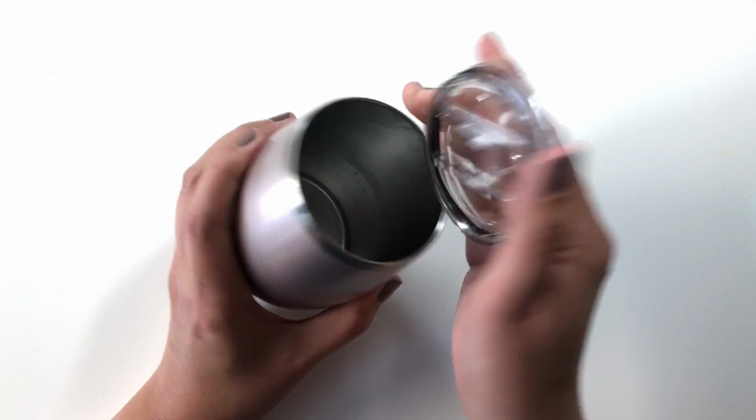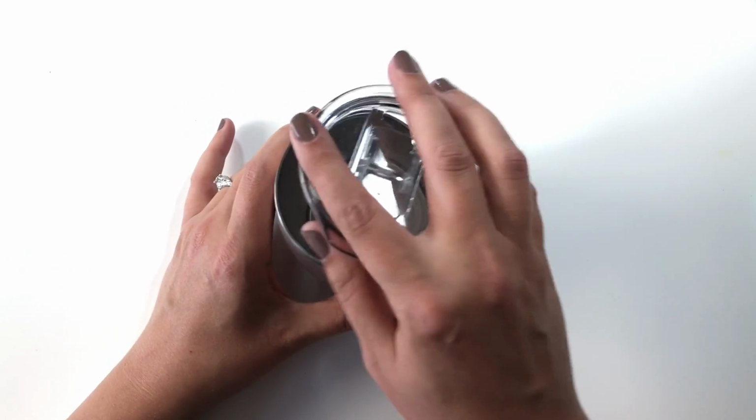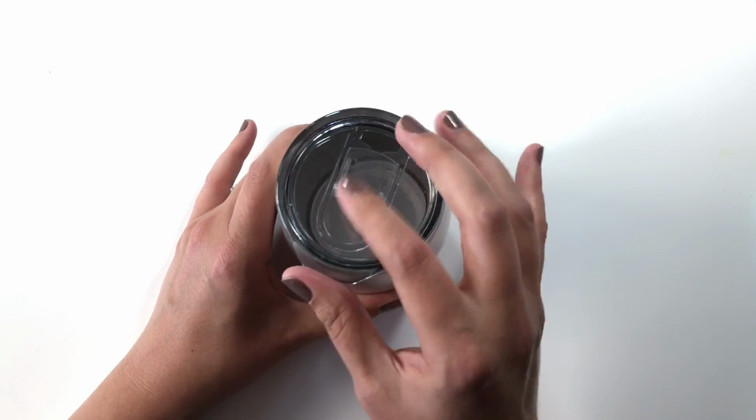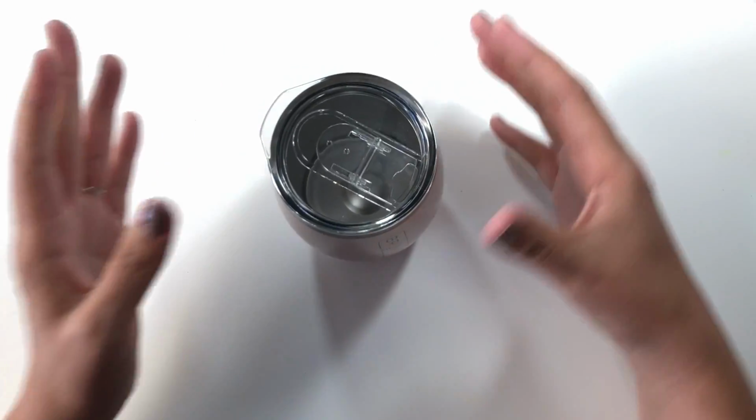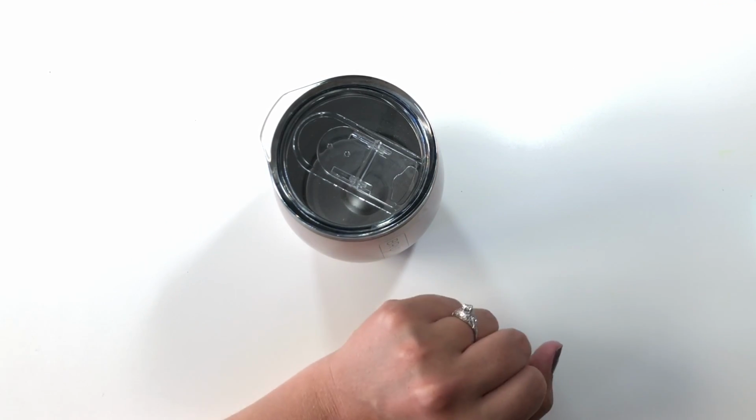Now, they have a lid. When I'm at home and I'm drinking out of it, I don't bother with the lid. I just have it here. But when I'm out and about, I put the lid on, and then it closes, and you can open it up to drink out of it. Not like I drink when I'm driving or anything, you guys. Let's be realistic here. I don't do that shit.